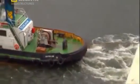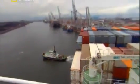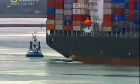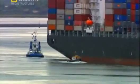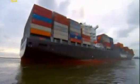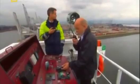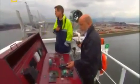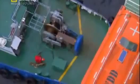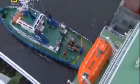Amazingly, these thin tug lines help keep the course. But if the Savannah overshoots her mark, they may not be able to stop her wayward progress. Pilot-to-tug communication is critical, since the pilot often can't see the dwarf tugs next to the ship.